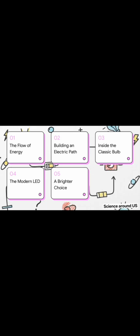So, here's our game plan. First up, we'll get to the bottom of what electricity even is. Then, we're going to put on our engineering hats and figure out how to build a path to control it. After that, we'll do a little detective work inside a classic light bulb, see how the modern LED totally changed the game, and finally, we'll decide which one is the true champion of light.